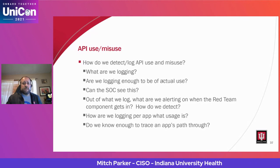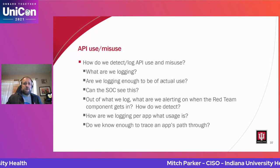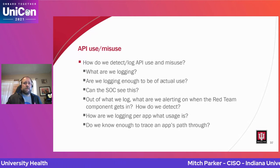I have a set of data that I need to do an investigation, and oftentimes a lot of the systems that store PHI just don't have it. So this we're now seeing with APIs as well. Also, can our security operations center actually see this data? Can they actually do something actionable with it? And out of what they log, what are you alerting on?